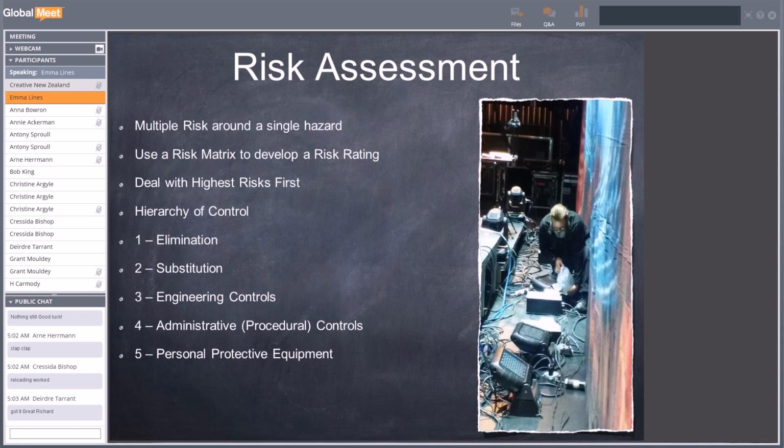Risk assessment. This is something I talked about previously. One of the key things here is there's normally multiple risks around a hazard. You use a risk matrix to develop a risk rating, deal with the highest risks first. There's a hierarchy of control. You should try and eliminate first, and if you can't eliminate, substitute. For instance, if you're using a toxic chemical, use a non-toxic chemical. That's a good way of solving that.